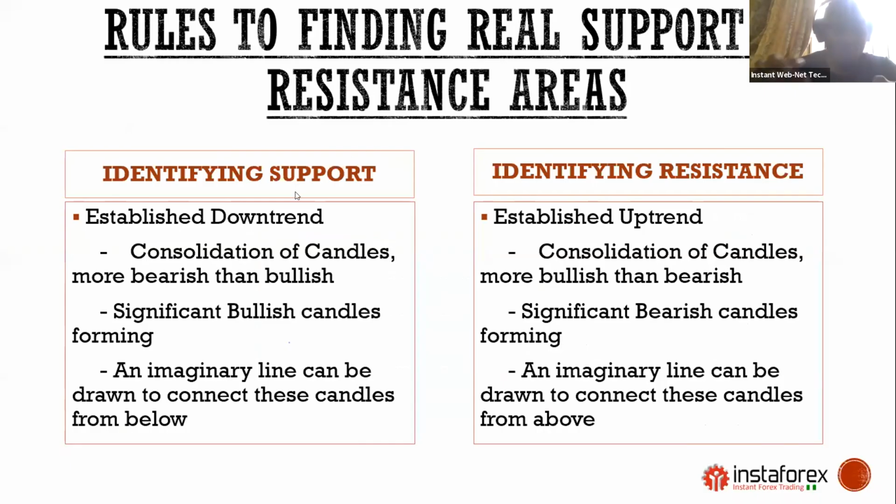All right, good. So we have an established downtrend. Okay, an established downtrend to identify support now. To identify support, we can see the market, based on the candlesticks, steadily going down. Established downtrend. The next thing we will now find out are three things. First of all, can you see a consolidation of candles? You must see that the candles begin to consolidate. Of course, more bearish candles than bullish candles. You want to say that they are more bearish.